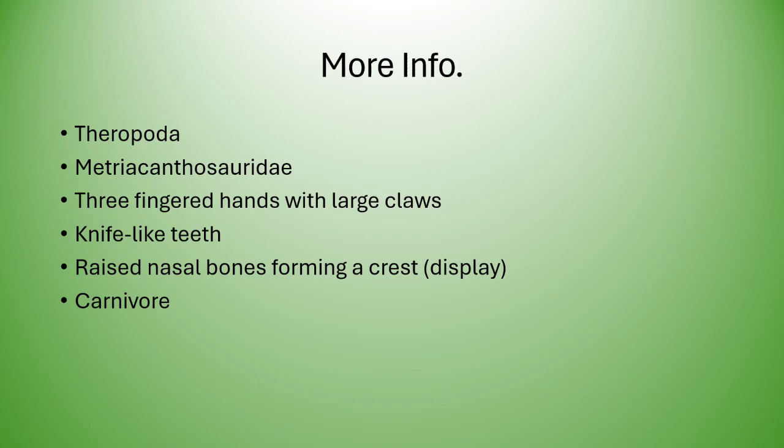The features of Yangchuanosaurus is that it's got three-fingered hands with large claws, and it's got very thin, knife-like teeth. The one thing it's different is that it's actually got these raised nasal bones forming a crest, and that crest is mainly for display. Now, this is not going to be the similar type of crest that we see on Dilophosaurus or a Monolophosaurus. This is totally different. These nasal bones are raised up a little bit more, and that kind of shows as being a type of crest for display. And of course, Yangchuanosaurus is a carnivore.